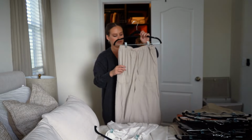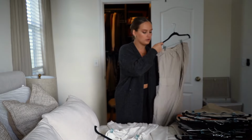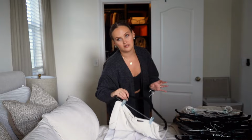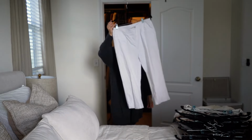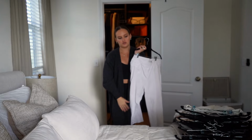I just recently got these parachute pants. Love to wear these out. I think these are from Pretty Little Thing, as well as white linen pants, another staple. I shouldn't have even gone through the section because I love these for work. I'm gonna keep these. And I actually just bought these for my Halloween costume, but I feel like I can wear them to work too. So I just bought these, so I don't want to get rid of them.